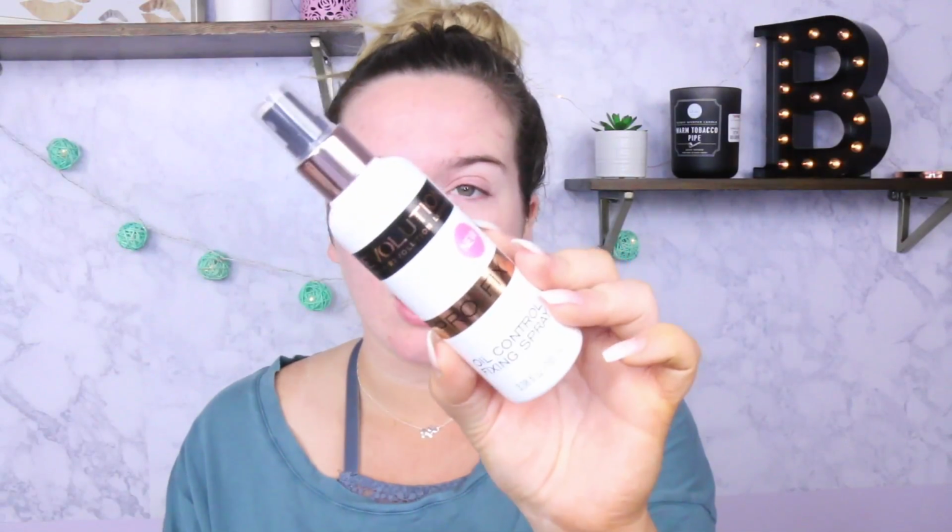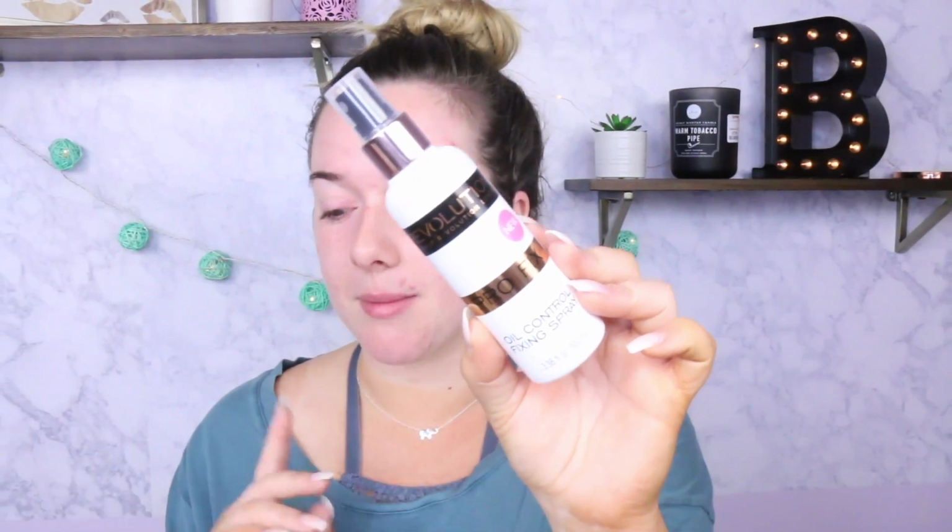So this is the Makeup Revolution Pro Fix Oil Control Fixing Spray. My face has been extremely oily. I'm not sure if it's because of my moisturizer, because it's super duper hot outside. I haven't really figured out why, and I'll apply this before and after my makeup, so we can see if it really helps.